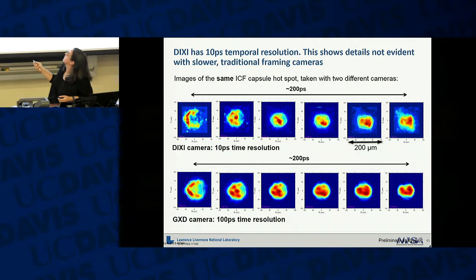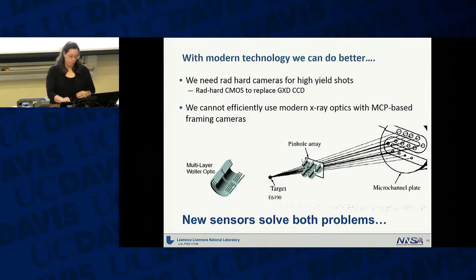All of these images on the top are 200 picoseconds of an implosion at 10 picosecond resolution. And all these ones on the bottom are our old camera with only 100 picoseconds resolution. And you can see that they see sort of the same general features. The whole thing is getting smaller. But if you look with 10 picoseconds resolution, you can see there's a lot more motion that happens a lot more quickly. So it turns out the faster we look, the faster we see things. So there's a lot there for us to look at.